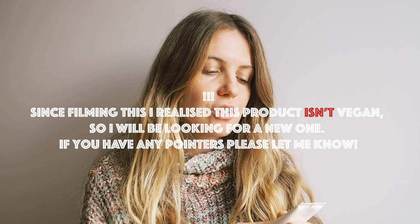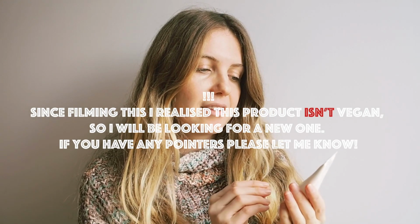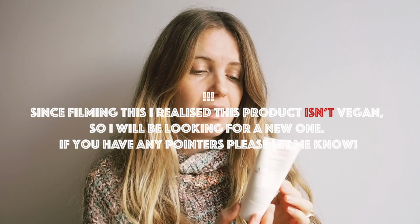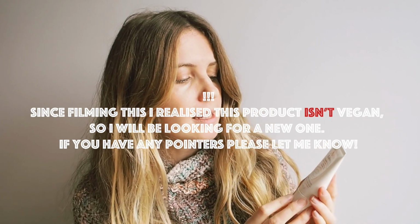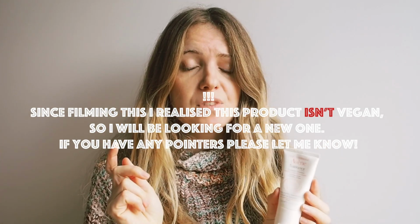So I just went back to basics, to literally the most simple cream that you could get, from Avène. I think it has literally just 5 ingredients or something, and it's called the Tolérance Extrême, so it's for really sensitive, hypersensitive skin.